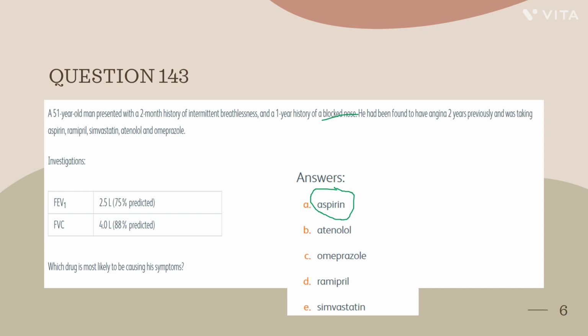The other one we look at is the beta blocker, which can exacerbate asthma-like symptoms, but here there is no previous history. Omeprazole, not likely. ACE inhibitor can cause chronic cough. Okay, ACE inhibitor can cause chronic cough and angioedema. Simvastatin, no. So it is aspirin.